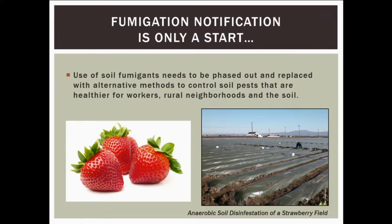So what does that look like? The state of California needs to invest into research into safer replacements for fumigants, long-term plant breeding, extension efforts, direct support for growers to make the transition. Because nobody here wants farming to go out of business. Everybody wants farmers to continue to stay profitable and grow the food that this country and this state needs. But we also need to do it in a way that doesn't compromise community health. And I feel very confident that we can do both.